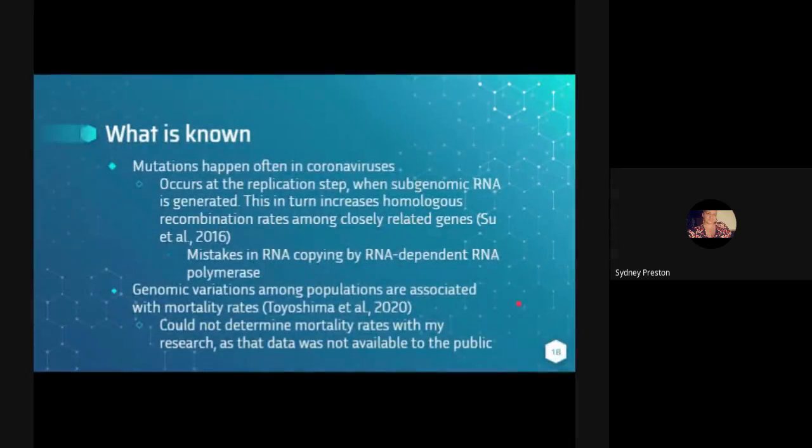So for my discussion and conclusion, what is known is that mutations happen very often in coronaviruses, and this occurs at the replication step, of course, when the subgenomic RNA is generated. This, in turn, increases the homologous recombination rates among these closely related genes, as found by Su et al. in 2016. And these mistakes in RNA copying by RNA-dependent RNA polymerases are what cause these mutations and what cause them to go on from replication to replication.